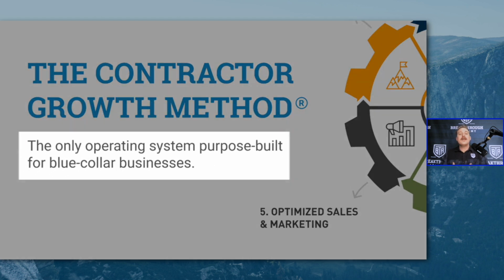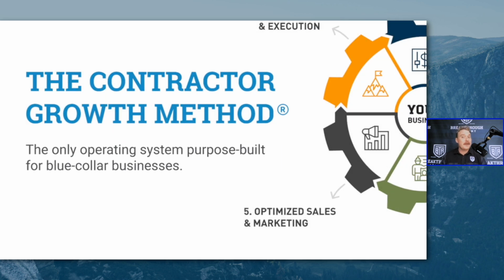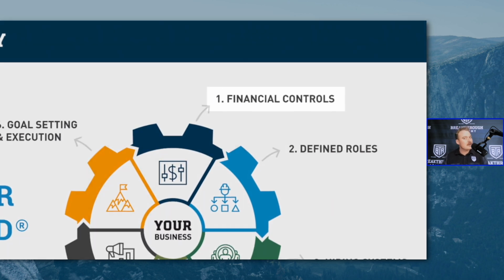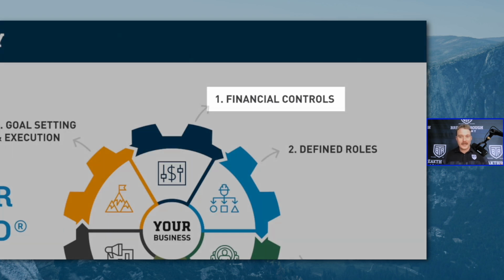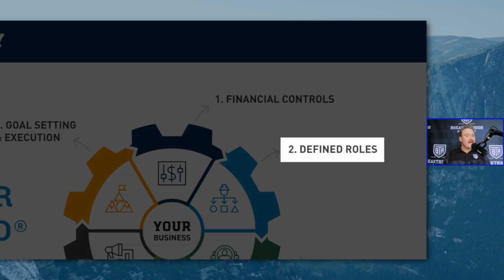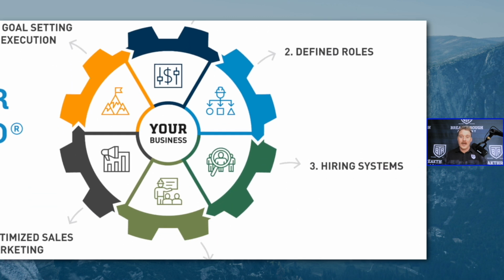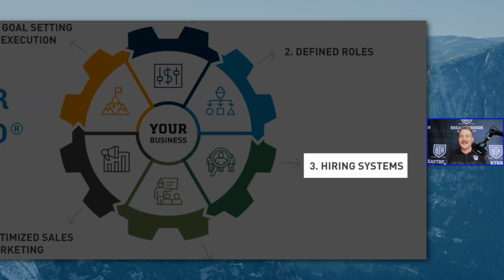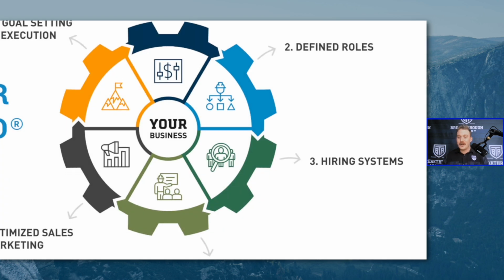This is the only business system purpose-built for blue-collar businesses, and it's made up of 6 parts. Financial controls, so you can make data-driven decisions and not be a financial freewheeler and understand what's going on inside your business effectively. Defined roles, so that everyone knows what they're supposed to do, and that's communicated effectively. Hiring systems, because you can't build the business of your dream with B-grade players, as you well know.